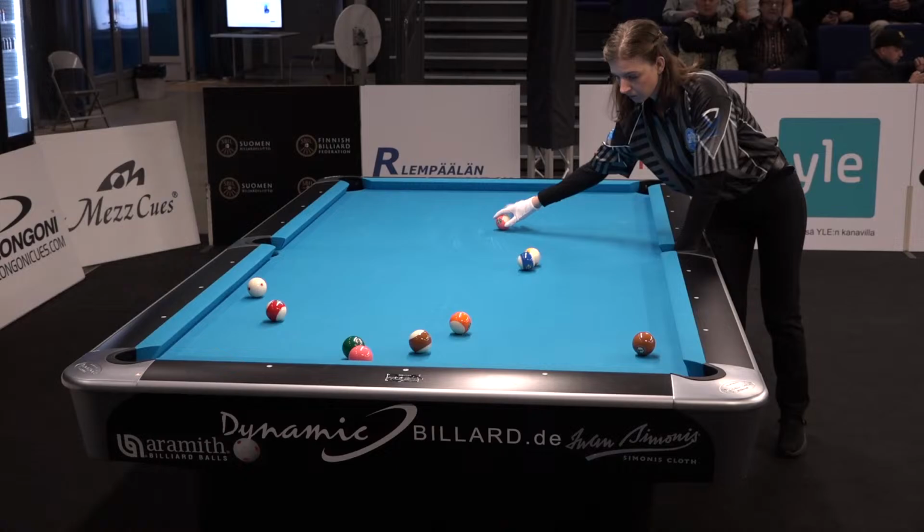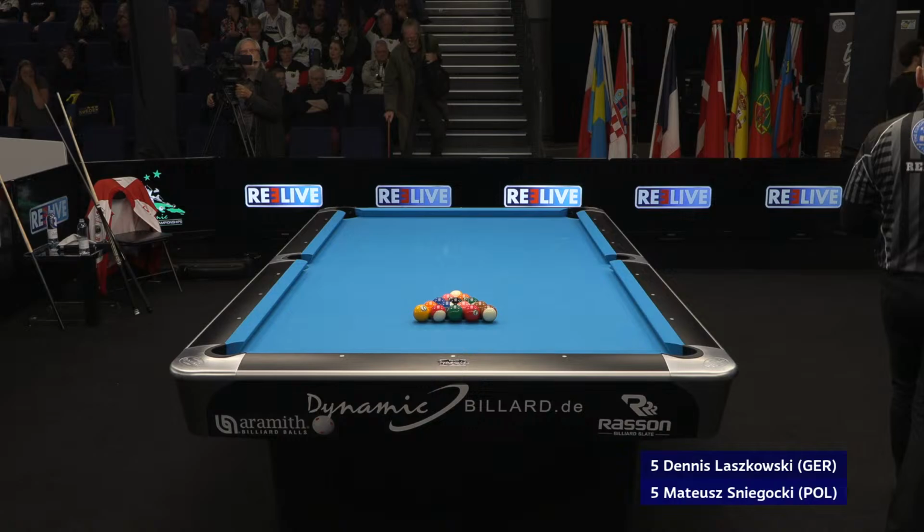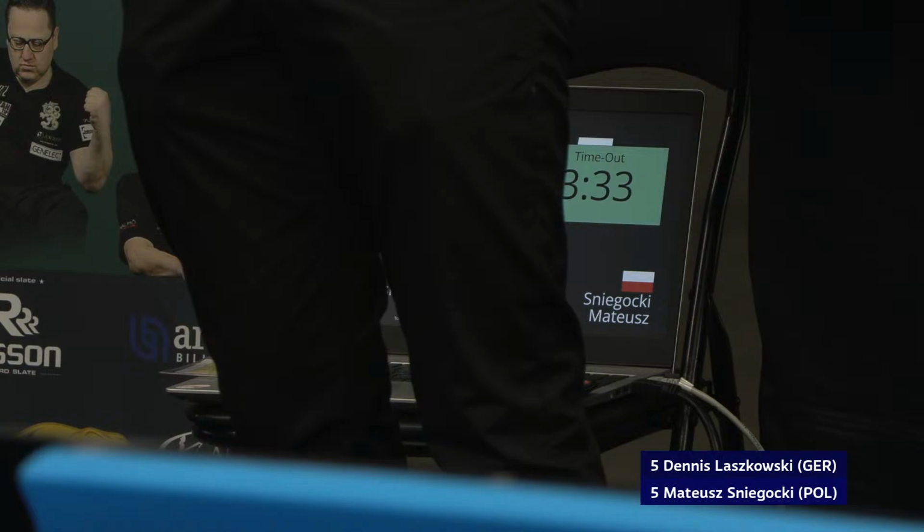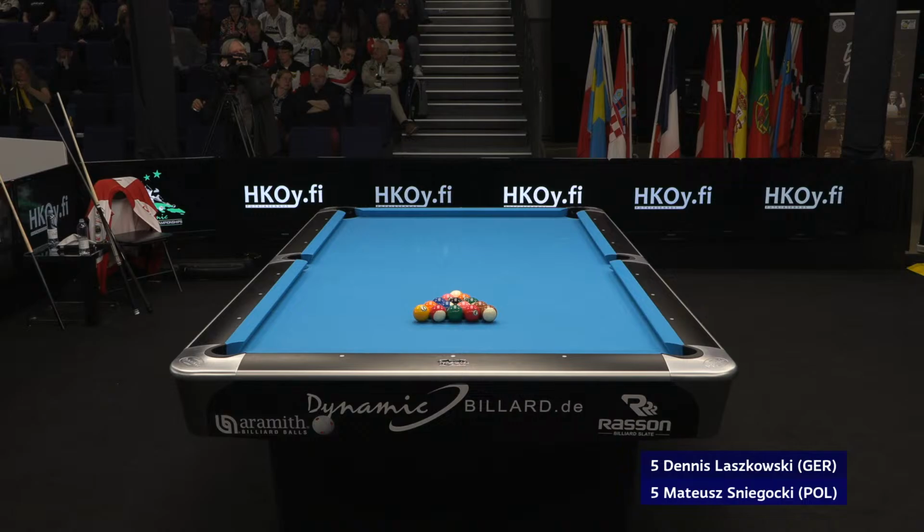It was an 8-ball fest. If you have just joined us, welcome to the Dynamic Billiard European Pool Championships here in Tampere, Finland. See there a timeout for the player, Mateusz SNIEGOCKI. Players have a 5-minute break. That allows them to go and get a bit of fresh air or visit the restroom.